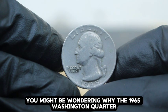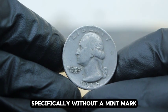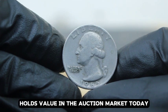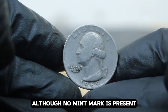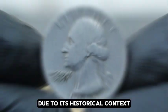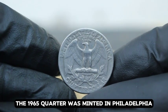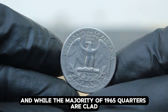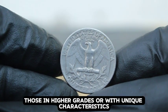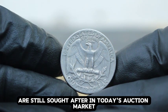Now, you might be wondering why the 1965 Washington quarter, specifically without a mint mark, holds value in the auction market today. Although no mint mark is present, this coin is still a significant piece for collectors due to its historical context. The 1965 quarter was minted in Philadelphia, and while the majority of 1965 quarters are clad, those in higher grades or with unique characteristics are still sought after.